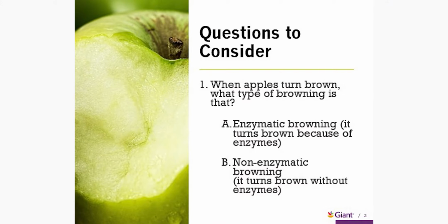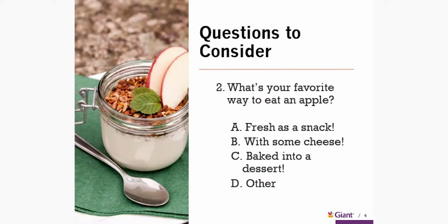Question number one. When apples turn brown, what type of browning is that? A, enzymatic browning, or B, non-enzymatic browning? Question number two. What's your favorite way to eat an apple? A, fresh as a snack, B, with some cheese, C, baked into a dessert, or D, other?